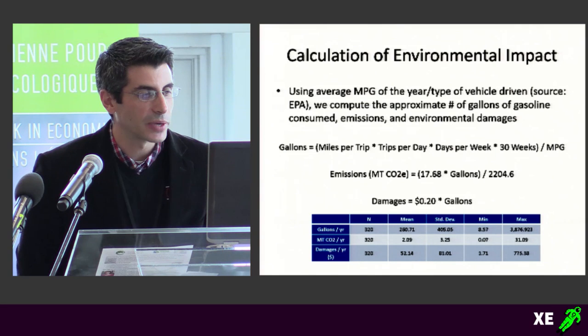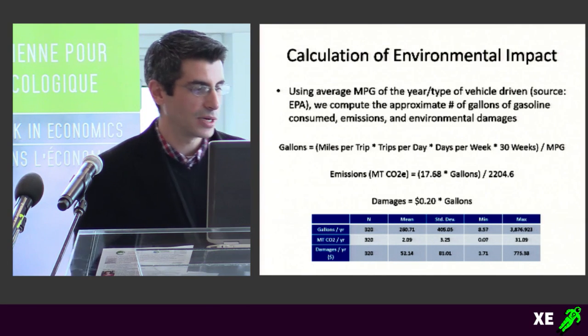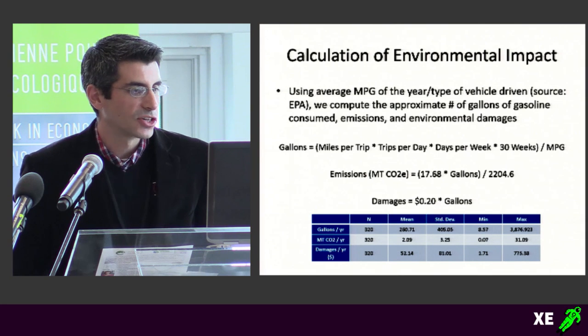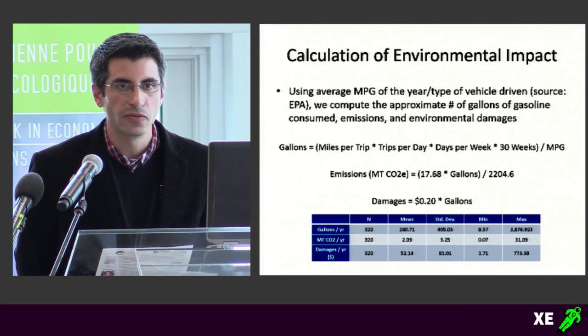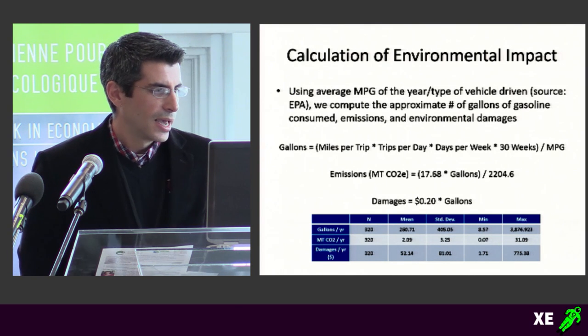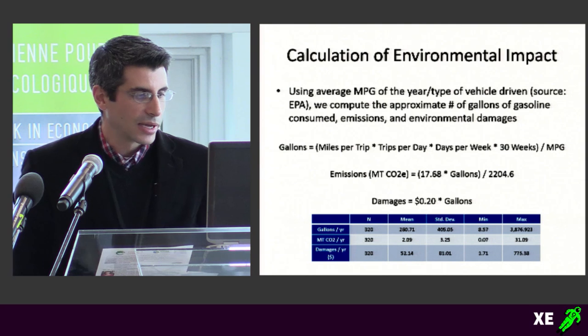All right, so how do we calculate the environmental impact? Once we have the data from the survey, we can extract some of the information to calculate that. We use the average miles per gallon of the year and type of vehicle driven. So we ask them what kind of vehicle and what year it was. And then using some tables provided on the EPA website, we calculate the following.